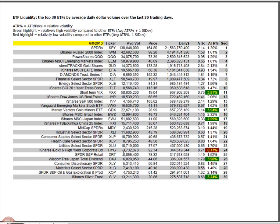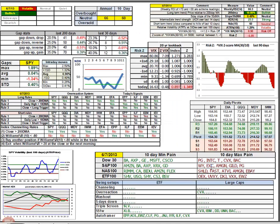Just for reference, the most liquid are based on average daily dollar volume of the last 30 days, and those that are in green are exceptionally volatile intraday and thus make good intraday trading candidates.